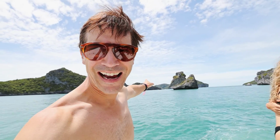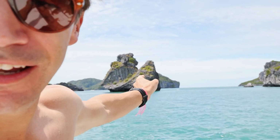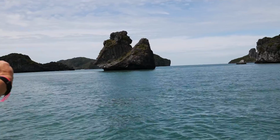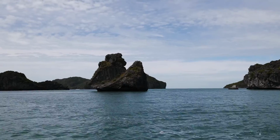That's Monkey Island right there. No, there are not monkeys on that, but it looks like a monkey. It looks like a monkey praying. You have to use your imagination. See the head of the monkey and then the hands praying. That's why they call it Monkey Island.